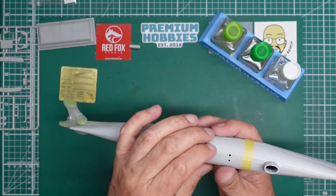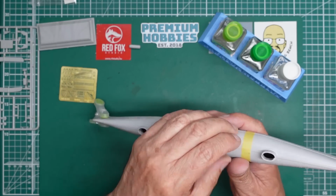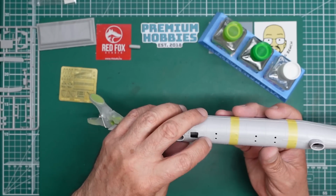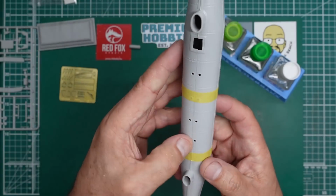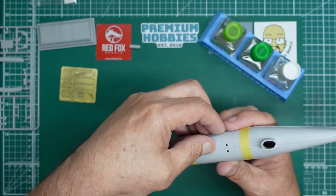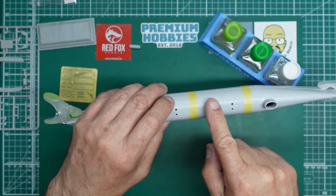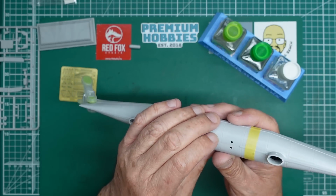Okay, so that's all taped together now. That's all good. There we are. As you can see now, we've got a fairly nice joint, which shouldn't require too much sanding. I've got a feeling I'm going to be sanding these rings around these portholes away and replacing them. I've got a feeling. I can't see any way around that.